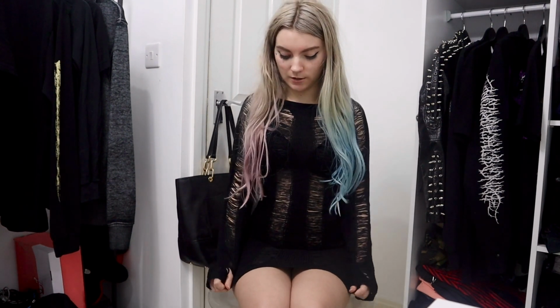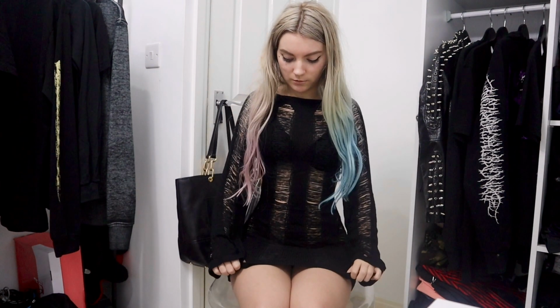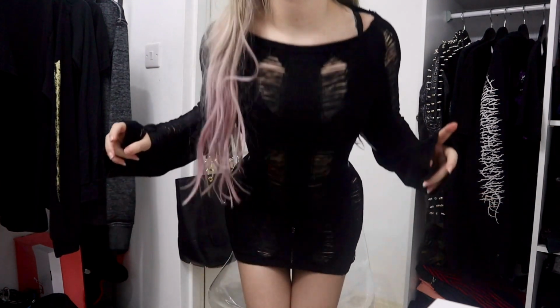Hi guys, if I look tired, I've literally been making content all day. Right now, it's 20 past 1 in the morning. I am a night owl, especially when I have things I need to do. This is my new dress that I've got. It's cute.